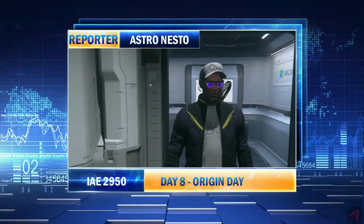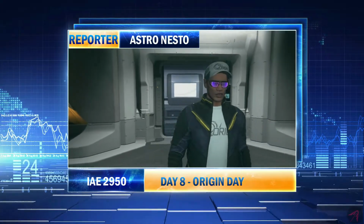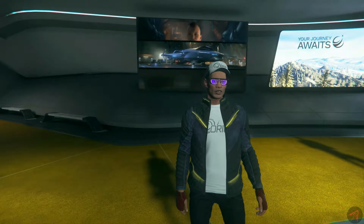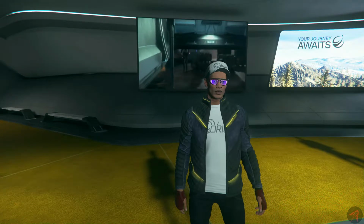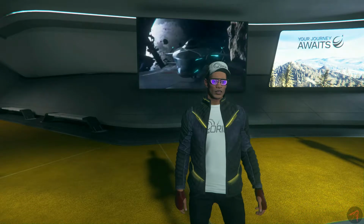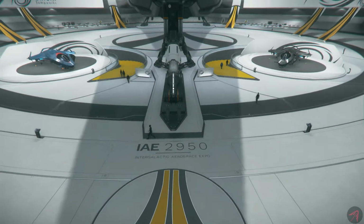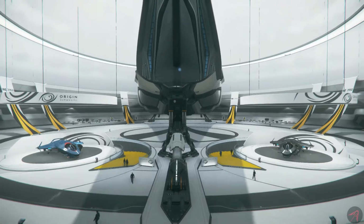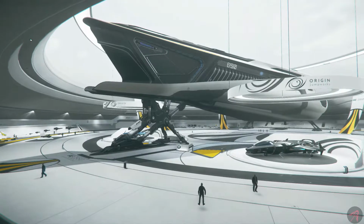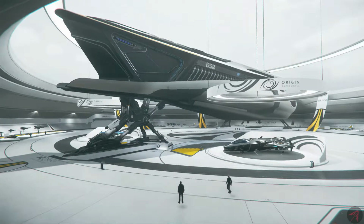Greetings, citizens. Astronesto here, and it's day 8 of the Intergalactic Aerospace Expo of 2950. It's been cold here, and it's also Origin Day at the Expo, so I have to dress the part. As today is Lifestyle Day, Origin Lifestyle Day, if you know what I mean. The ship maker that can trace its roots back to Germany on Earth has taken over the Tobin Expo Center. Let's talk about what they have on display and what's worth opening your wallet for right after this.